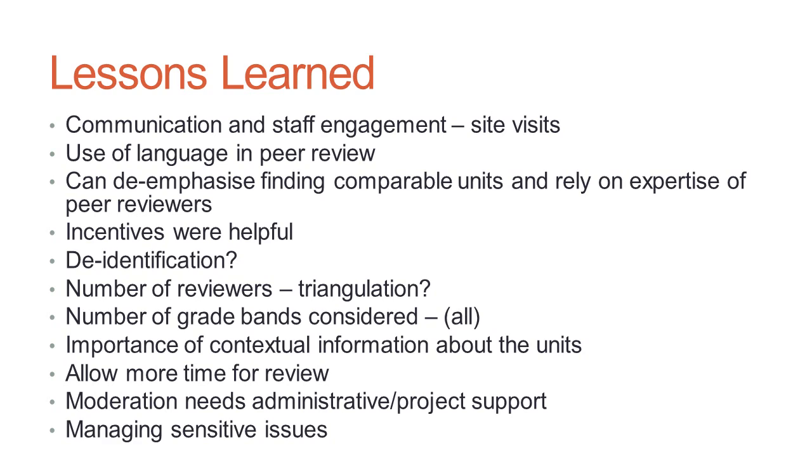Whether or not you need the de-identification of which university is both reviewing and reviewee of the work is still for discussion. The triangulation proved to be very interesting to see the difference between two reviewers as well as the two reviewers and the home institution. We need to think about which grade bands you consider and include as a routine. It was very important to put contextual information in about the unit, and we actually found that in some instances, particularly those dealing with geographical spread, they were very keen on putting in that contextual information to explain why their course and their assessment particularly was set up the way it was.